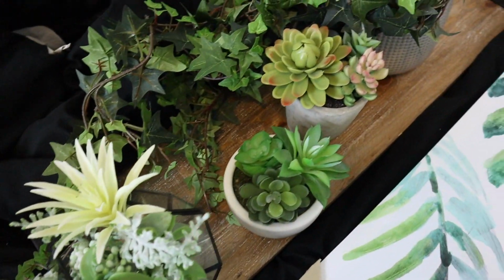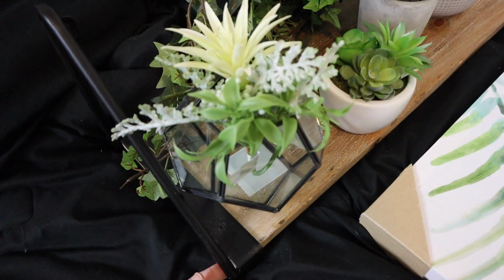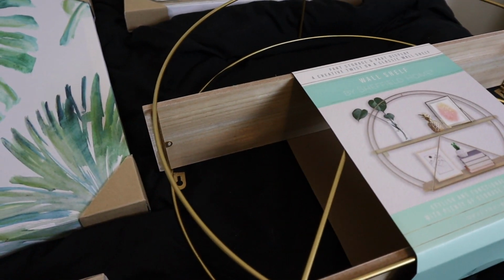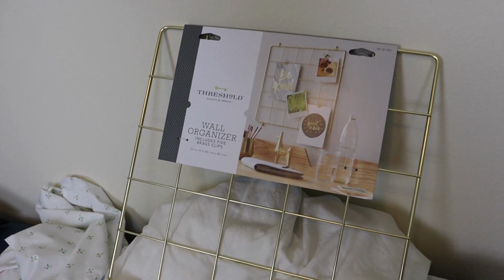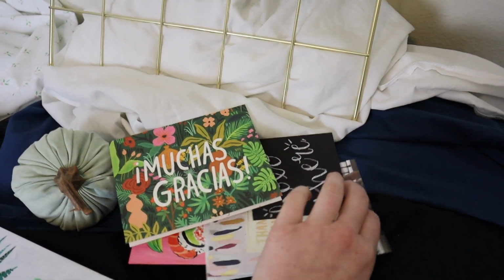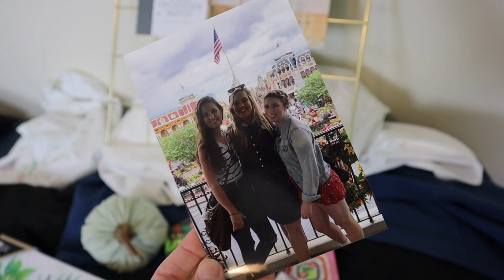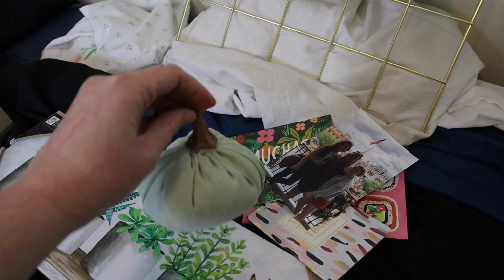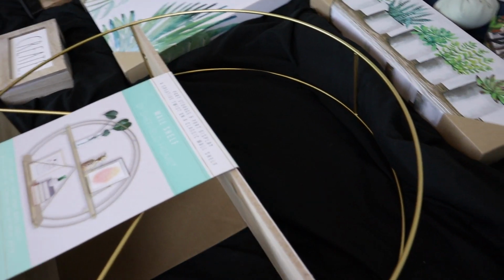All of this I have had and just haven't hung up. I believe this is all from Michael's. So I already had a shelf, but then I really liked this shelf, so here we are. This gold grid is from Target. I've had it forever, but never hung it up. And then I just have some thank you cards and a picture. Aww, that's me and my friends Laurel and Morgan. So I thought I could hang it up there. And then this random pumpkin I found. So yeah, let's assemble. Avengers assemble.